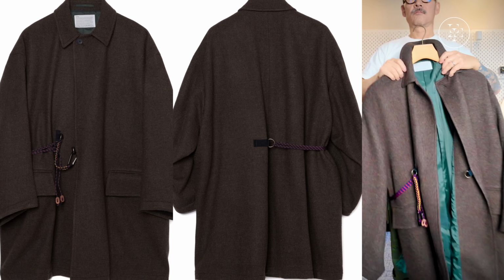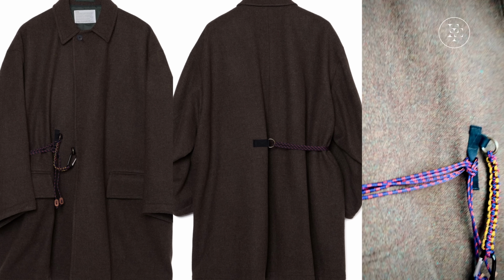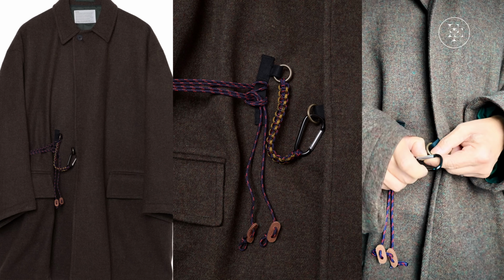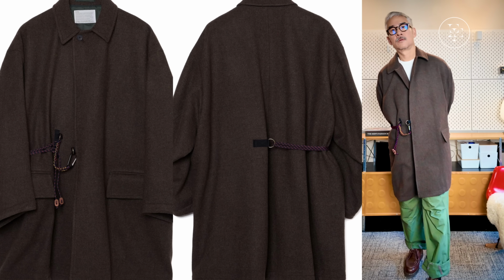You can tell immediately that the way it was cut is unusual, and in fact has a nod to kimonos in that it has a very wide body and sleeves, and this rope closure is clearly inspired by climbing gear. There's this interesting mix of the technical and traditional that I really appreciated.